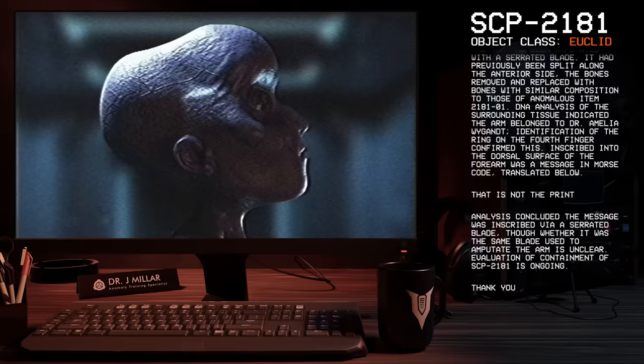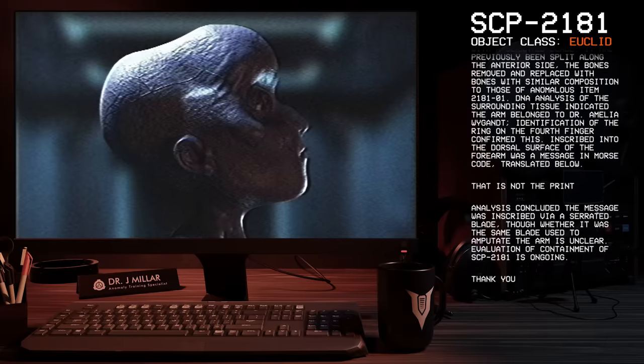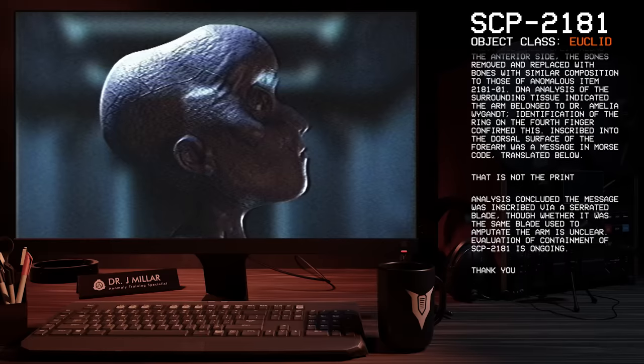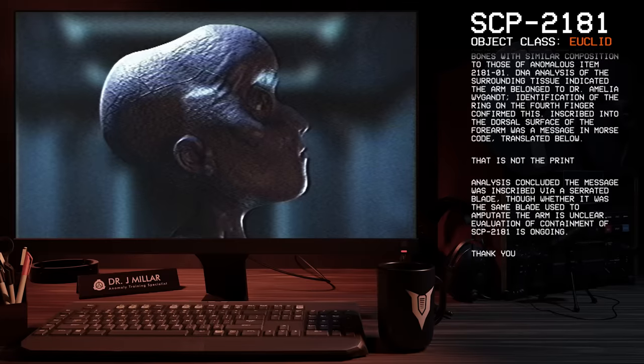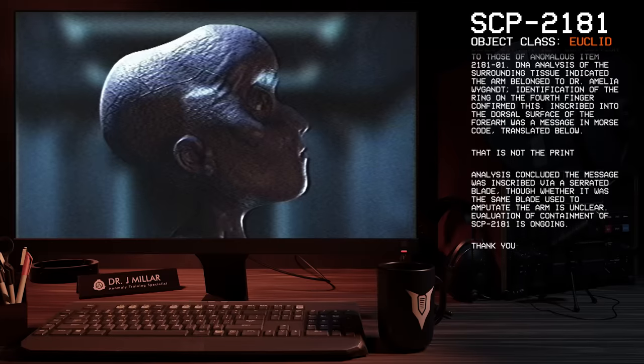Analysis concluded the message was inscribed via a serrated blade, though whether it was the same blade used to amputate the arm is unclear. Evaluation of containment of SCP-2181 is ongoing.